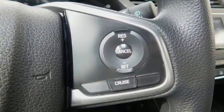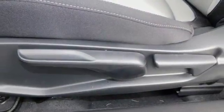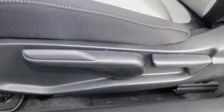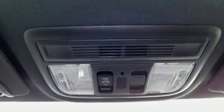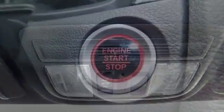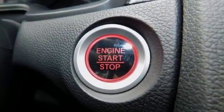Plus, it's full of convenience features like climate control, LED daytime running lights, Eco Assist system, and an electric parking brake with automatic brake hold. Get ready to be amazed. Test drive this wonderful Honda Civic and make it yours today.